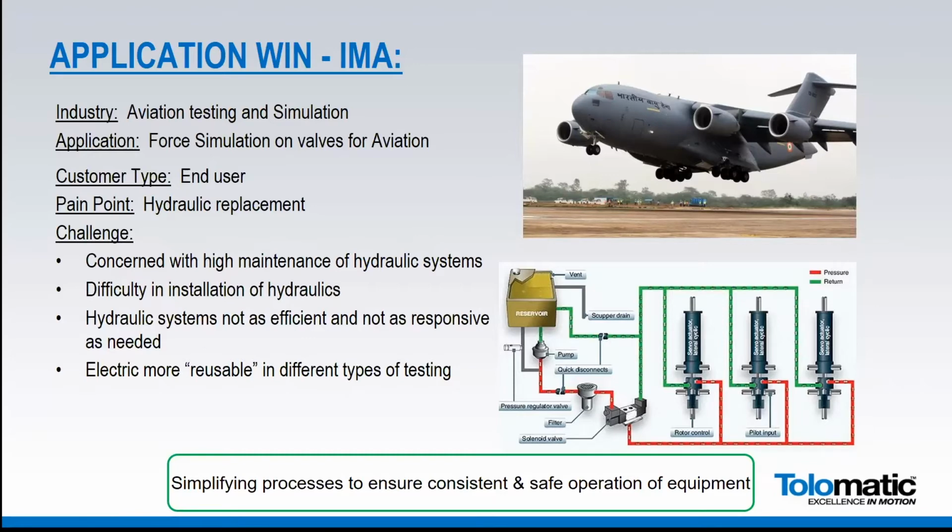My application win is in the aviation simulation industry, from an end user standpoint. The company makes flight equipment. It was an end user hydraulic replacement, and the big thing for any aircraft OEM is that they want to be able to simulate the different forces that the aircraft sees up in flight. Typically this has been done with hydraulics, and that was the reason this came our direction. They were interested in replacing hydraulics for all the various reasons, not only maintenance and difficulty in installation, but the responsiveness of the hydraulics in this application was not as good as electric.